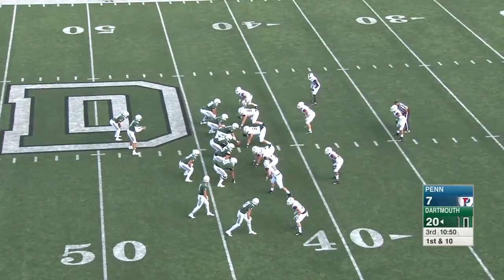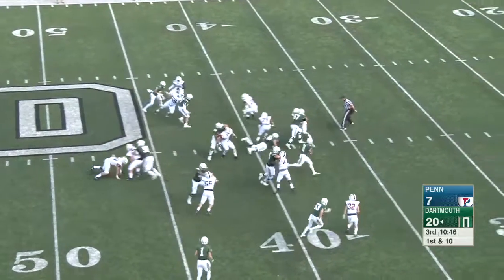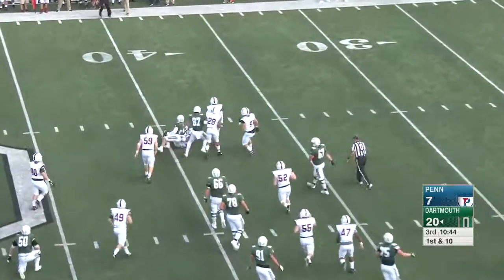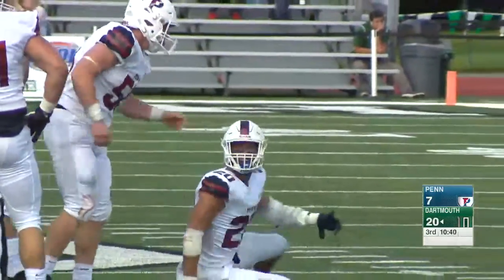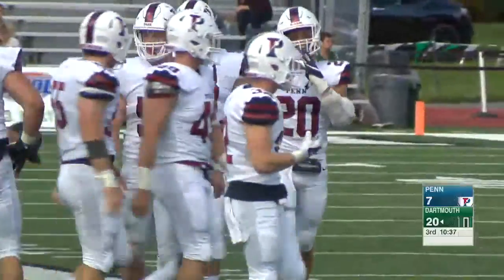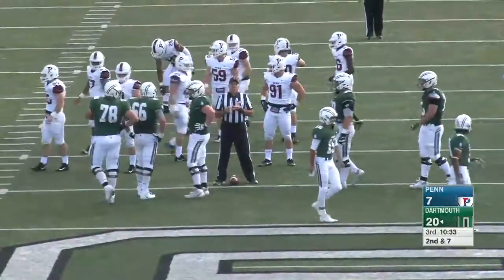From the 43-yard line of Penn, it's Gerbino. He'll keep it himself. Got a block there from Jones and a good tackle made. It looked like there was some steam building for Gerbino, and he was brought down by Jacob Martin, who's got double-digit tackles today.